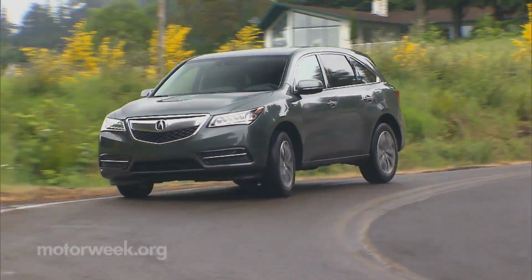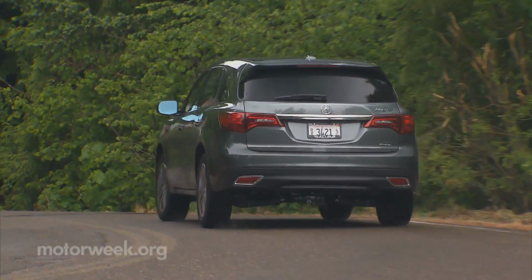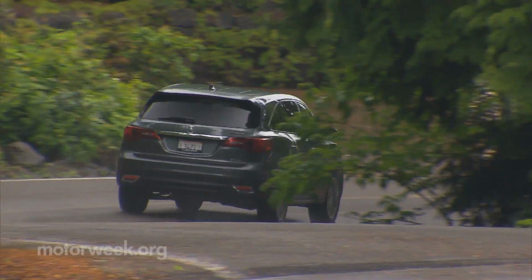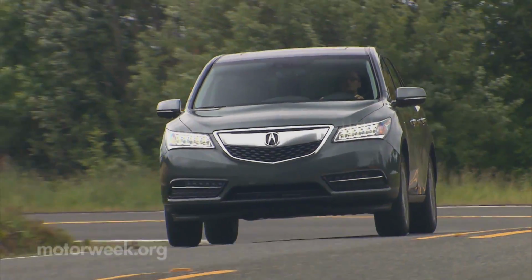The 2014 Acura MDX is a very competent makeover. Designers managed to improve it by making it more capable, more fuel efficient, and more accessible, without changing in ways that would turn off current owners. It may not be the most exciting luxury crossover to look at, but its appeal has never been greater.